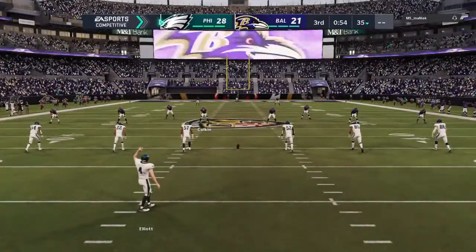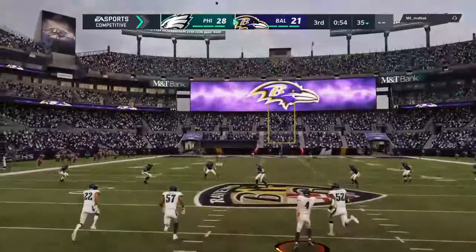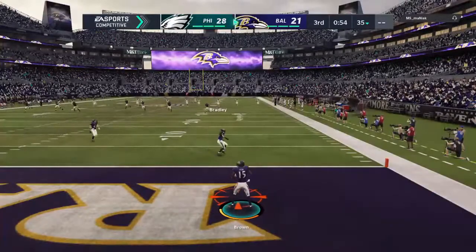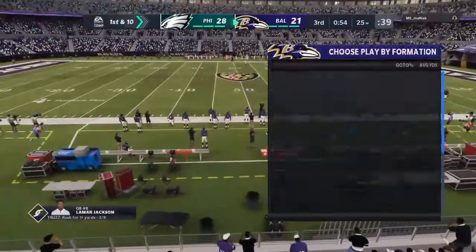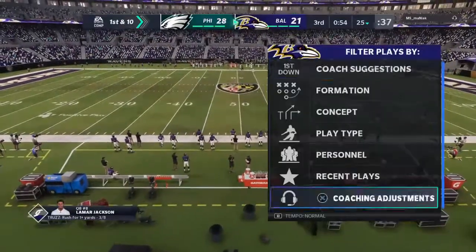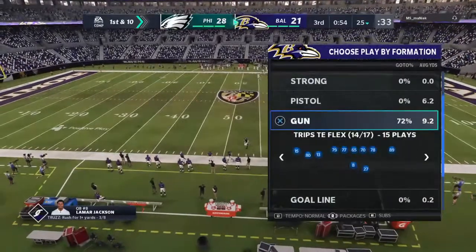To kick off for Philadelphia. Now after the touchdown, here's Elliott on to kick it away. And no return on this one as the fair catch is signaled for and taken. The Ravens take over 1st and 10 at their own 25-yard line.